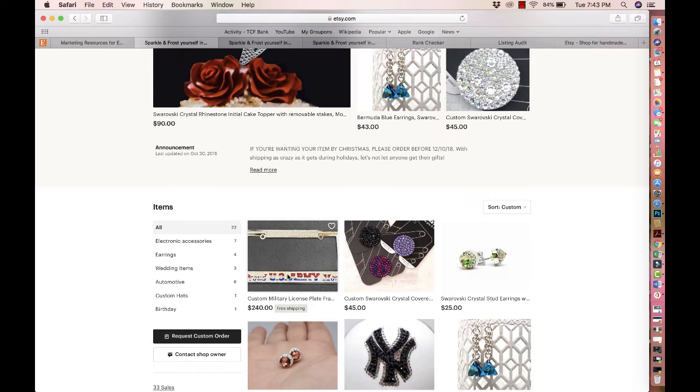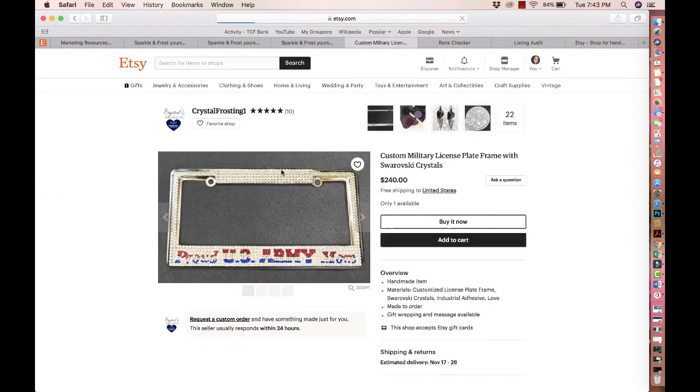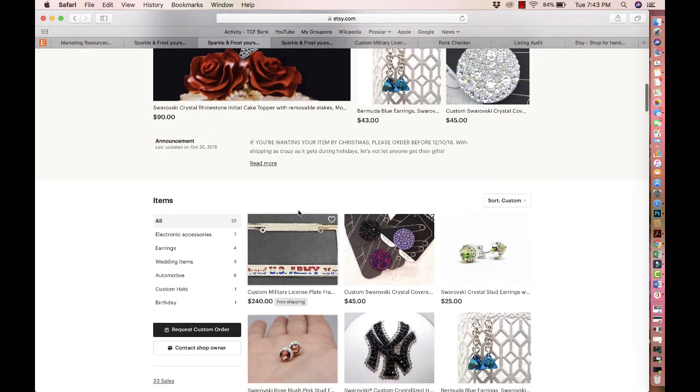However, in your photo, it's getting cropped out. As you can see, when you actually click on the photo, this is what the photo is. However, this is what people are seeing in the search results, and it's getting cut off. So therefore, it does cause a little bit of confusion. When I first saw it, if I'm completely 100% honest, I didn't know what I was looking at. So if I didn't know it, and I'm the one looking at your shop at just a really quick glance, a lot of other people don't know what they're buying.